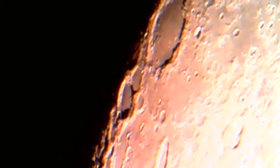Now notice just below Schickard, there's a smaller crater, and that crater is Nasmyth, and then there's a slightly larger crater which is attached to it. And that crater, I've got to go hunting for that.